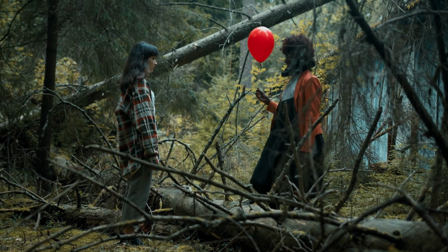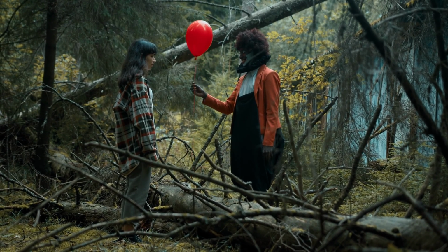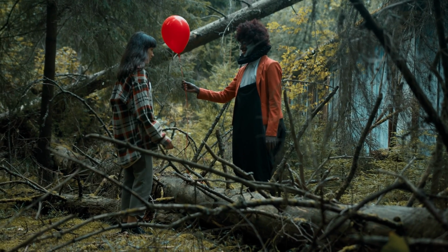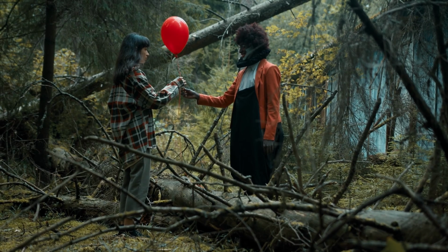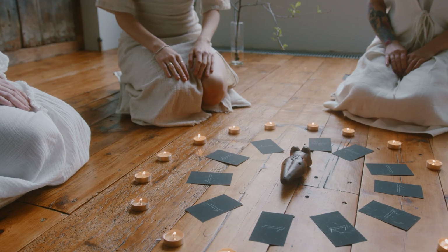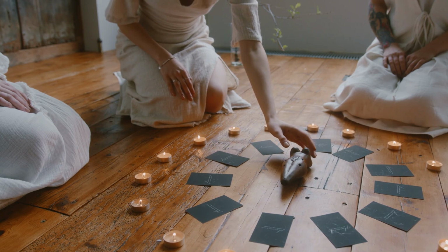In pinch 1, the situation escalates and the stakes are raised. And here, sometimes you introduce the antagonist or major conflict of the story. At the midpoint, the protagonist shifts from being reactive to being proactive. And at pinch point 2, there is some sort of major setback.